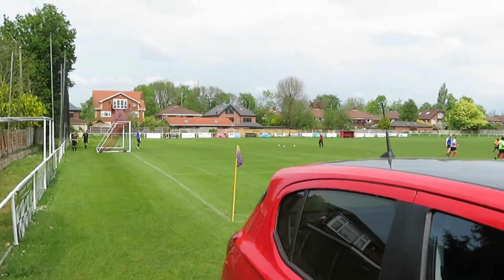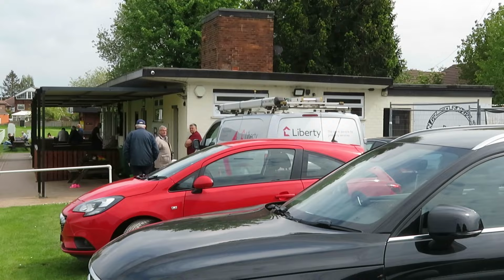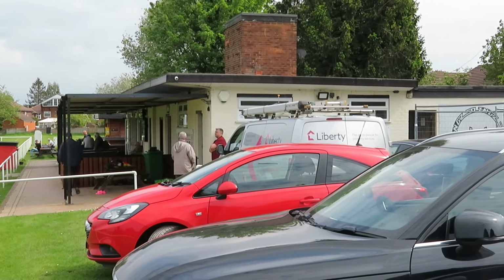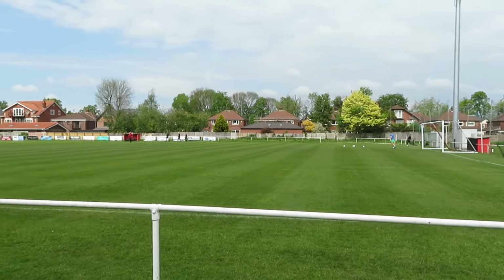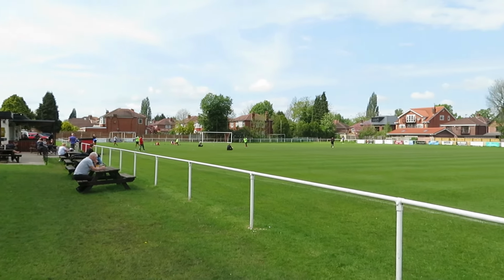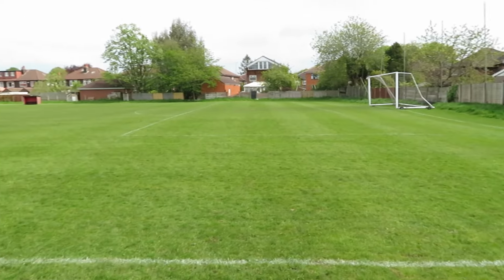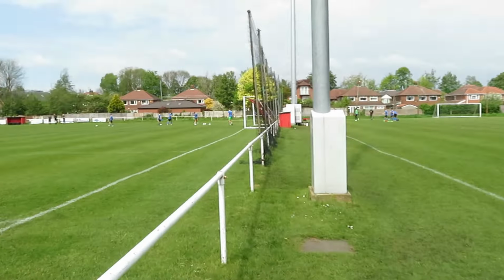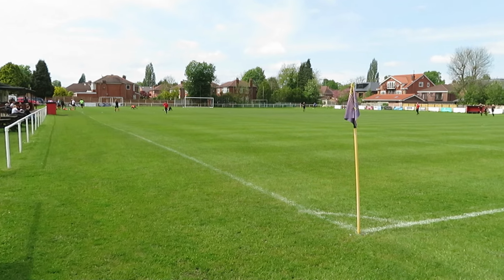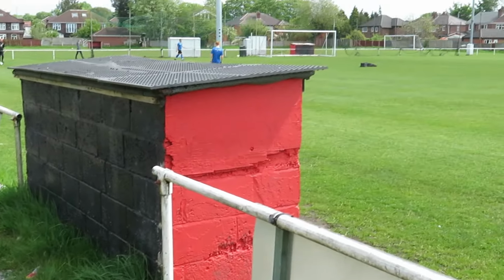Pretty nice, first impressions. Oh yeah, nice field. Nice looking clubhouse they've got here too. To go and inspect it. Yes, nice little impressive setup they've got up here. Got a nice little training pitch here as well, as you can see. This is the main pitch. It looks in very good condition as well, considering it's the end of the season. I've just done my bit for today. Old fella there didn't know how to put the tripod up right, so I had to help him out there.